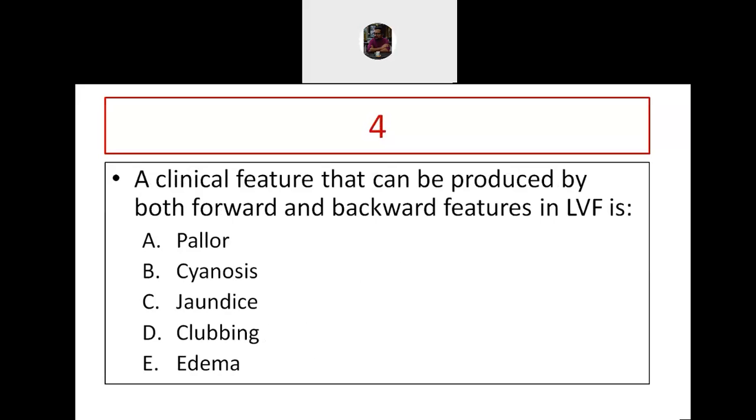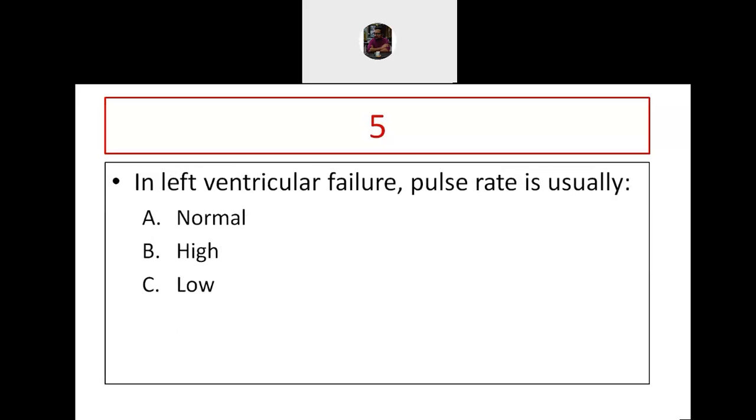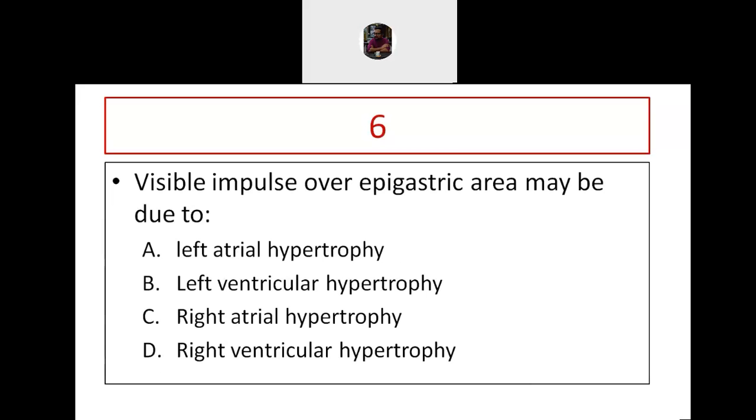A clinical feature that can be produced by both forward and backward mechanisms. Very good, cyanosis. In left ventricular failure, what is the expected pulse rate? Very good. It's usually high because of the baroreceptor reflex, unless the baroreceptor reflex has been abolished. That can happen if there is a heart block or if there is a beta blocker overdose or some other reason. But otherwise, the pulse rate should be high.